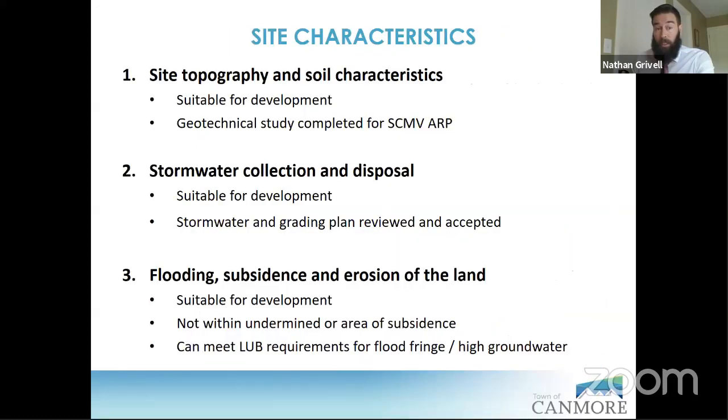We'll now confirm that the site has the land characteristics necessary for the purpose of the subdivision. The site has appropriate topography and soil characteristics. A geotechnical study was completed at the ARP stage to confirm that development within Spring Creek is appropriate. As well, a geotechnical engineer is required to be engaged at the building permit stage to ensure proper site-specific foundation development. The site has appropriate stormwater collection and disposal. Stormwater and grading plans have been reviewed and accepted by the engineering department for this area. The site is not within the floodway, nor is it affected by subsidence or erosion.